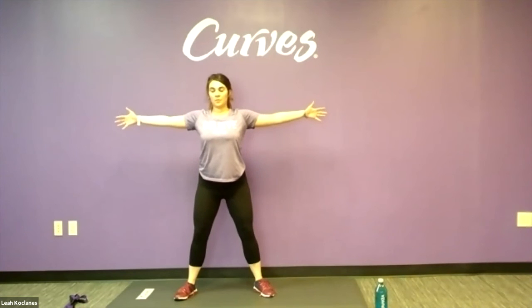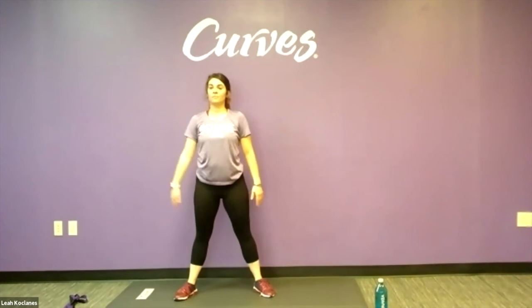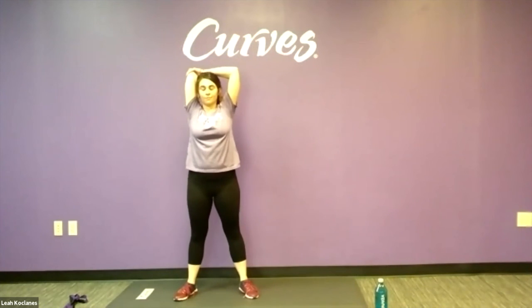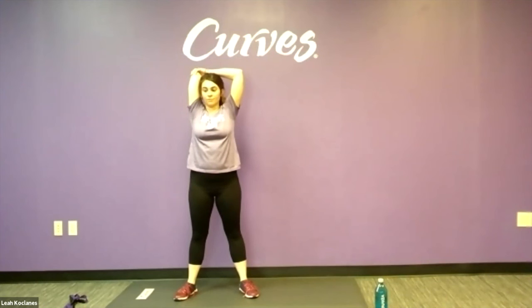Awesome. From here, let's do a tricep stretch. We're going to place one hand up behind our neck with our elbow up toward the ceiling. Grasp a hand and push down just slightly on that elbow.